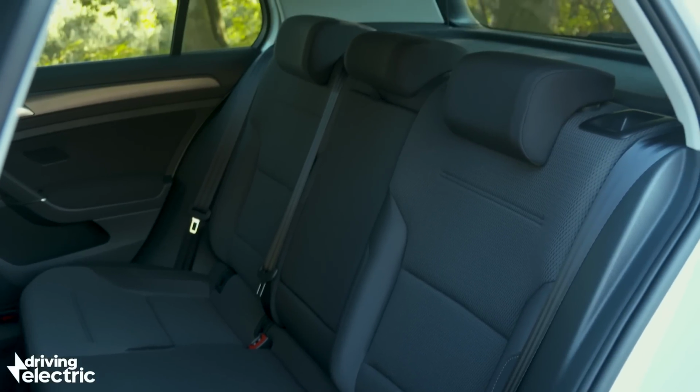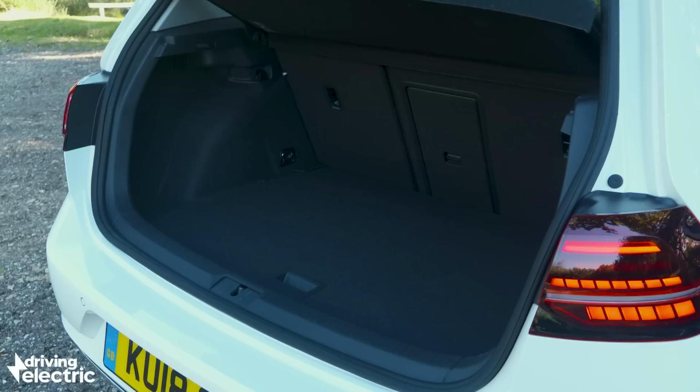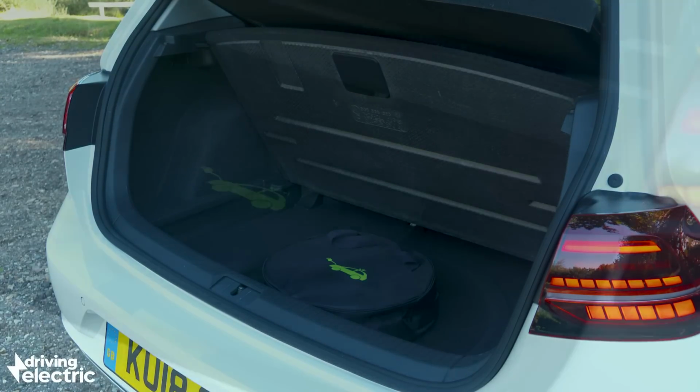The e-Golf loses very little passenger or luggage space over the standard Golf, so it'll still make for a great family car, plus the underfloor storage is perfect for putting the cables away.